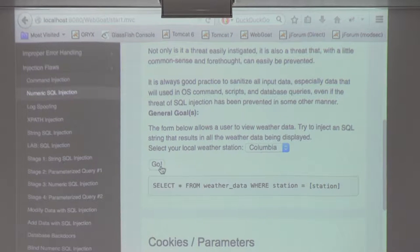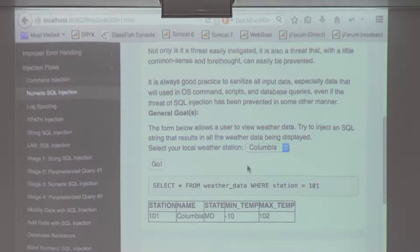So here we go. Very simple query. We just fire off a station number. We're saying we want to know what the weather is in Colombia here, and sending this identity, and we're getting back one line of data.